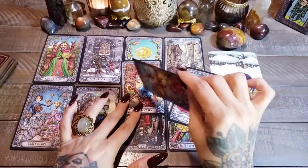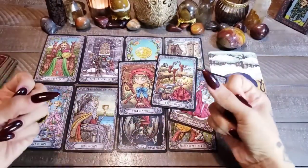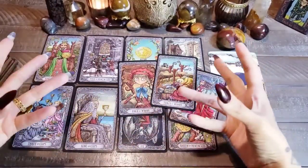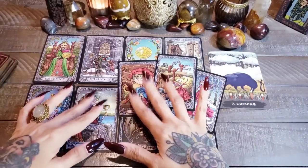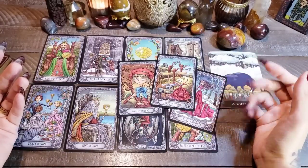The Page of Wands is about a feeling of excitement, of an adventure, of something new. So some of you could be pursuing a new passion that you have.